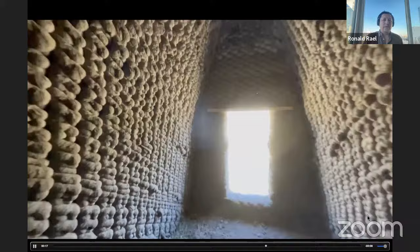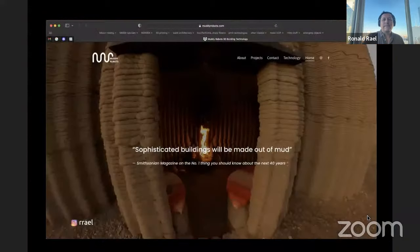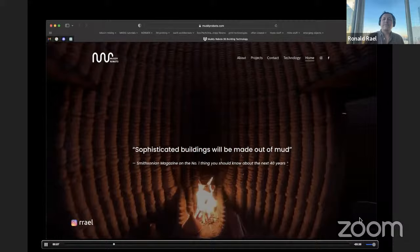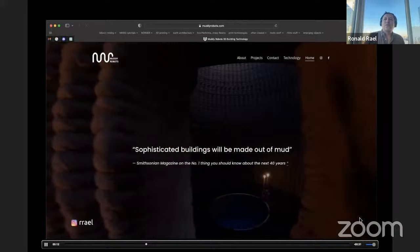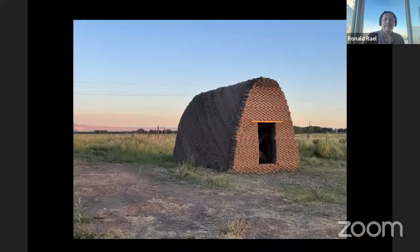While very humble, it also represents for me an incredible leap in our technological capability to envision what the future of Earth might be. And so I'm thinking about this and what the possibilities are. I've embarked on a new venture called Muddy Robots, thinking about the Smithsonian Magazine's prediction during their 40-year anniversary about the 40 most important things you should know about the next 40 years. And the number one thing they predicted was that sophisticated buildings would be made out of mud. Thank you all very much.